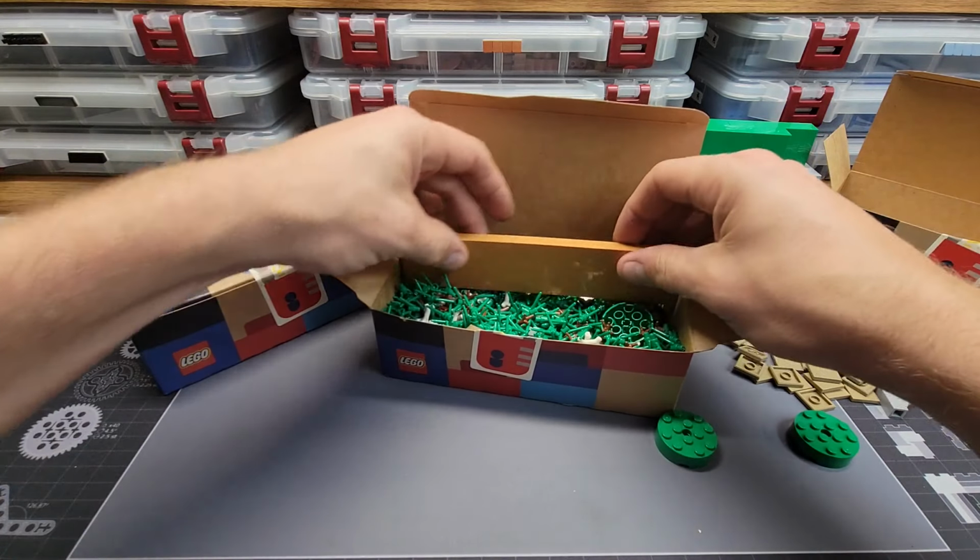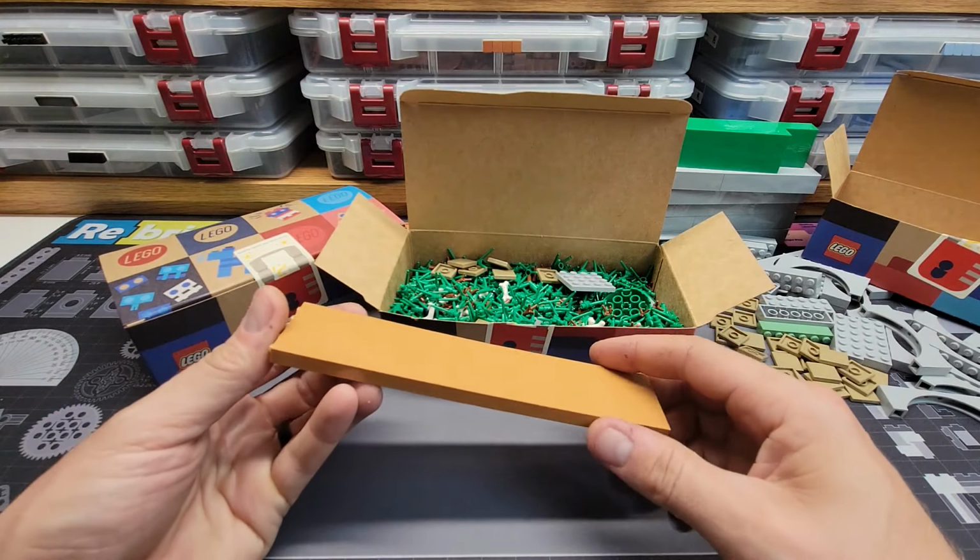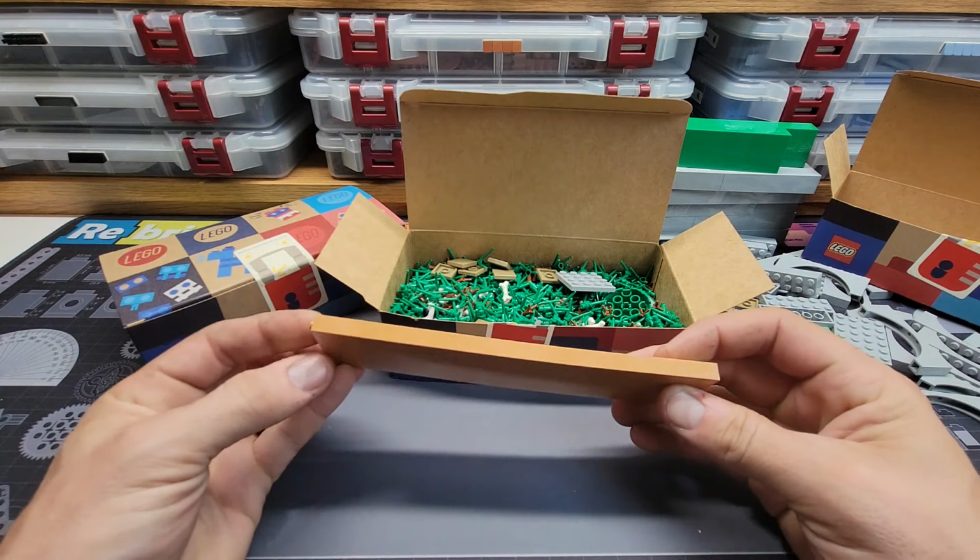Alright, what else is in here? Always running low on thin plate, and that was kind of the primary reason I went there.